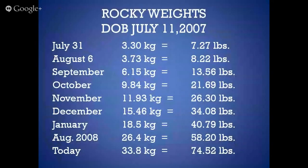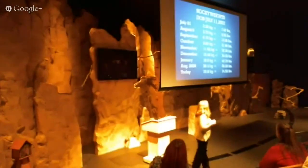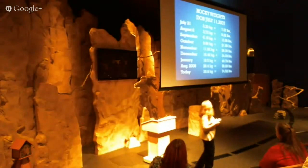And they gain weight really fast. I took some of the weights from Rocky over his first year and then up through today. So on July 31st, when he came into the Alaska Sea Life Center and the rehabilitation program, he weighed just over 7 pounds. 1 week later, he had gained almost a pound, and then the subsequent weights are every month. So from one of his first weights on August 6th to a year later, he had gained 50 pounds in that first year. So they grow really fast. And today, he is our biggest sea otter, weighing in at over 74 pounds.